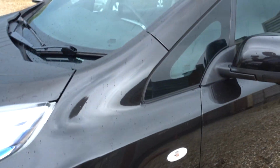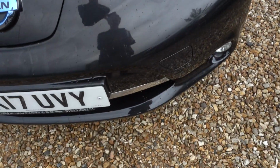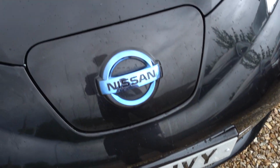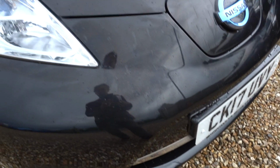Everything else is quite light and quite minor. And they're short of 50,000 miles. We can see the odd stone chip on the bonnet or the bumper, although nothing immediately stands out really. Got a couple of little stone chips there on the bonnet, but the bumper looks okay.